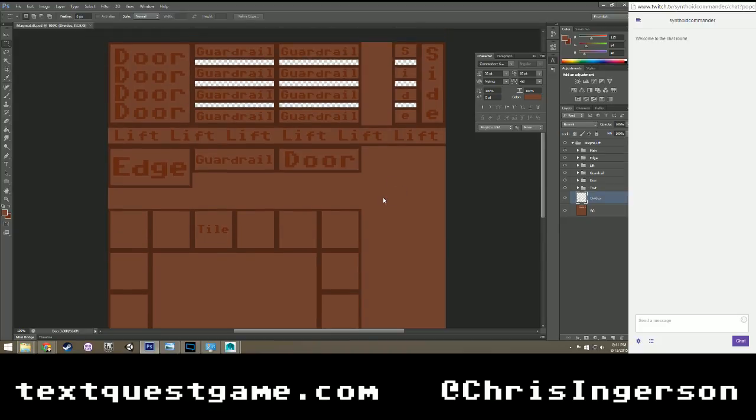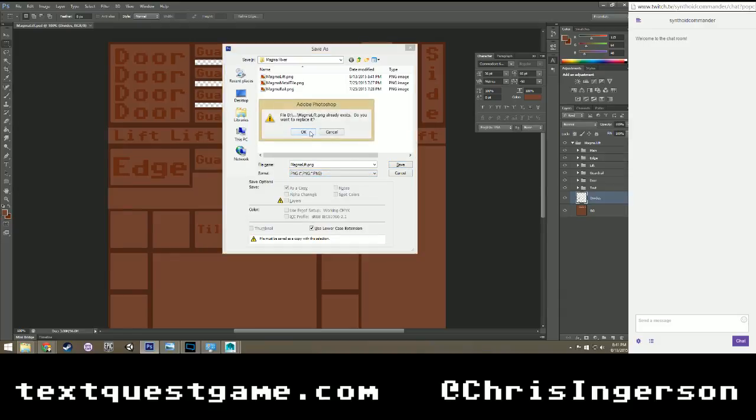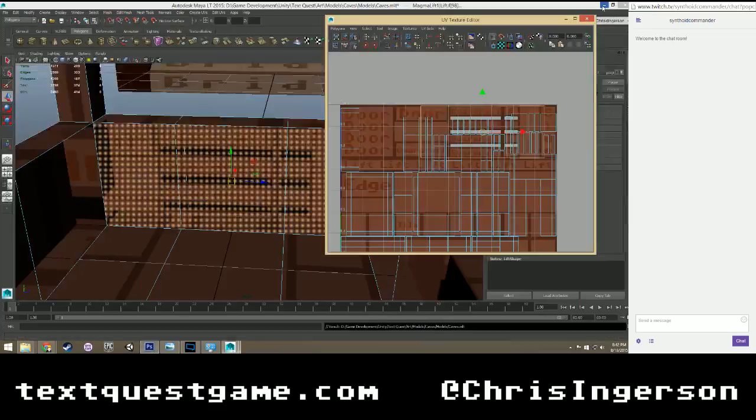So now we can save and save it out. PNG. I use PNGs just because I like PNGs. It gives you transparency and its file size is not huge. You can export to Targa, but Targas are a little larger. And you know, never do JPEG unless you want to do it on purpose, because JPEG is just terrible.